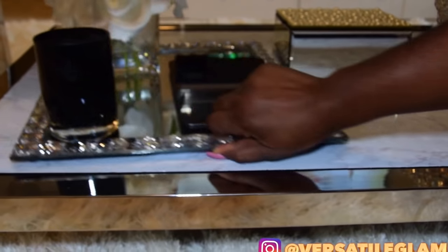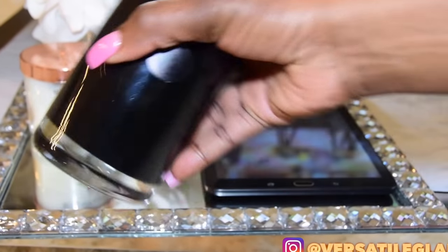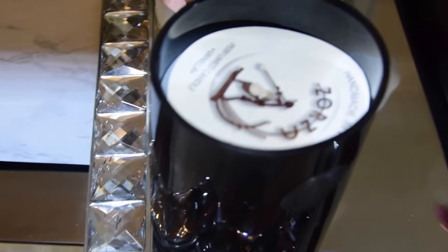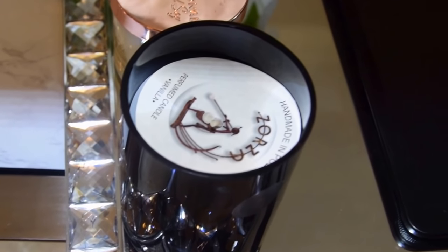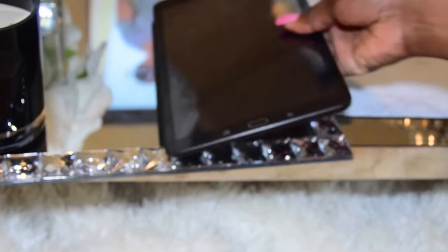This right here is just a mirror tray. Also, I got that from HomeGoods. I have these candles here from HomeGoods. It smells so good. Occasionally, I light them up to make the room smell good. And also, this flower here I got from HomeGoods. And I just have a tablet sitting right here.